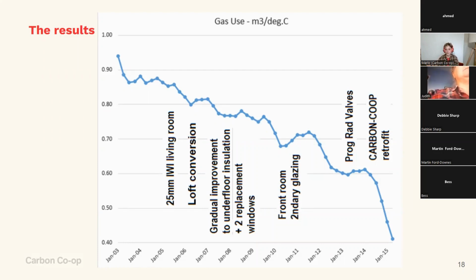Our retrofit service tends to start at maybe the lower end of about £10,000, but that's for a full package service. So there are things that you can start doing on a much lower budget.